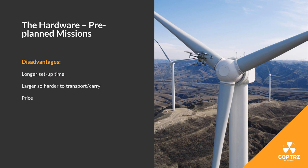And then the main disadvantage for most, especially the search and rescue organizations, which are charity or voluntarily funded, will be the price. Obviously they're going to be more expensive because they're so much more capable. But again, this can be an aspirational thing. You can start with the smaller systems, which are perfectly capable up to a point, and then upgrade to something larger and more capable when the concept's proven, and funding might be available for a more comprehensive system.